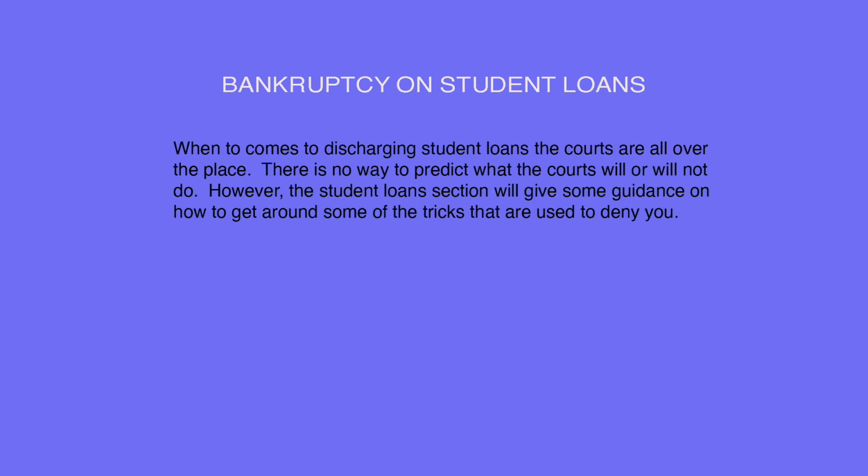When it comes to discharging student loans, the courts are all over the place. There is no way to predict what courts will or will not do. However, the student loan section will give you some guidance on how to get around some of the tricks that are used to deny you.